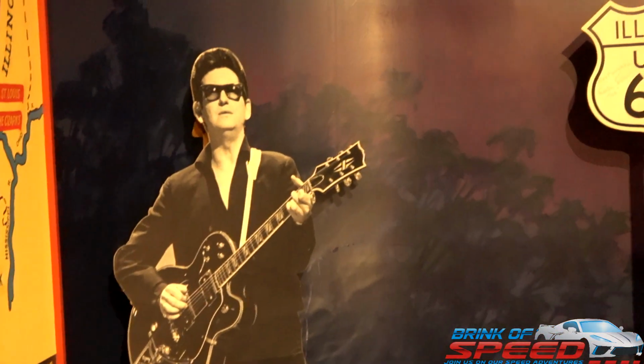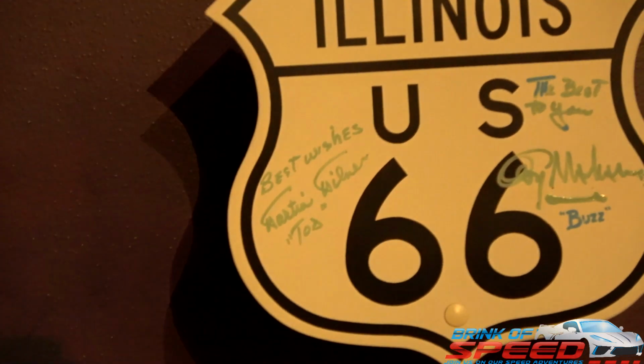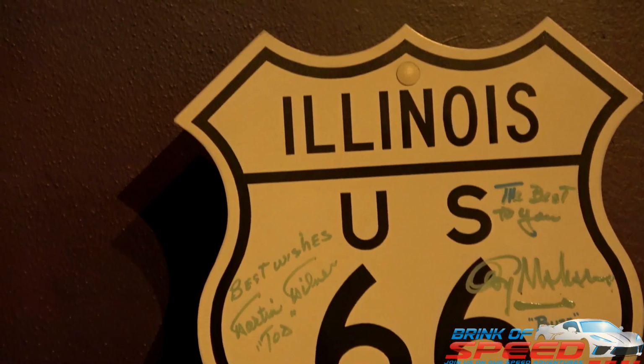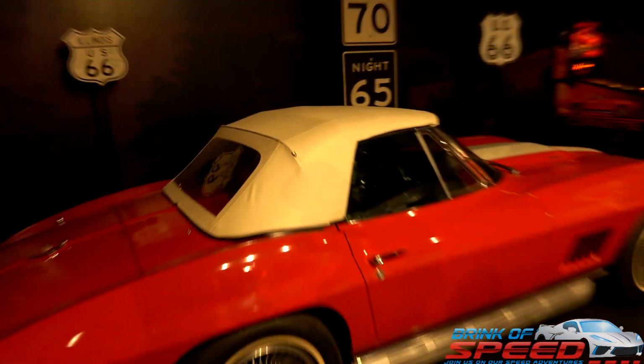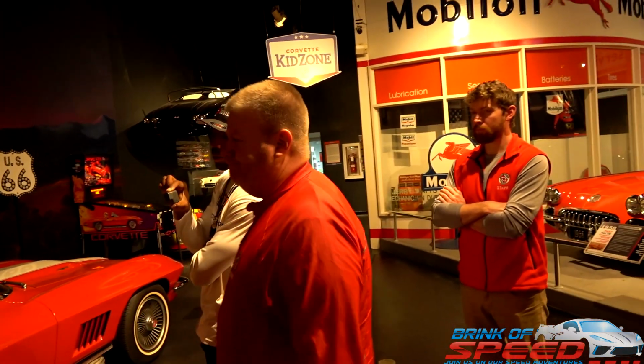Yes, photographed on there. Buzz and Todd. Or was it something that they came here to sign, or they were sent it to sign? This was here, been here 12 years, and that was here. I'm assuming that they somehow... I don't know if they sent it to them on the Route 66 sign. I don't know that. Somehow.